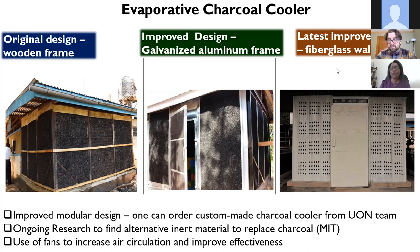Because basically all that charcoal does in evaporative cooling is to hold water. Remember the principle of evaporative cooling, which I haven't elaborated on because of time. It's just water evaporating, hot air passing through a medium, which could be charcoal or sand, as you shall see in the next technology, so that the air that gets inside the charcoal cooler is humid and cool. So the research is currently trying to explore an alternative inert material for charcoal, so that you can have what you would call an environment friendly cooling system.